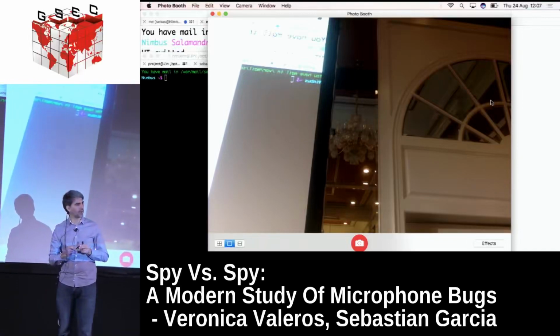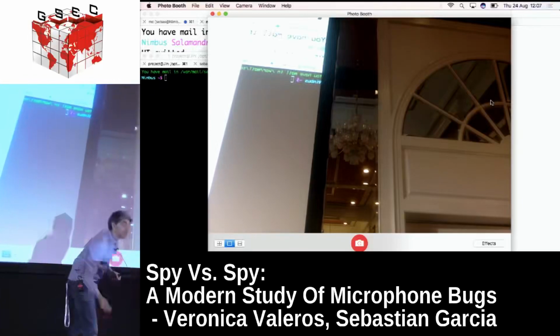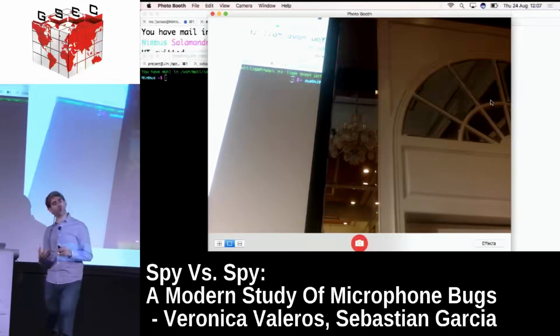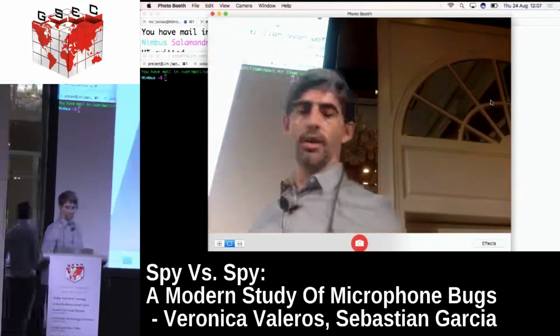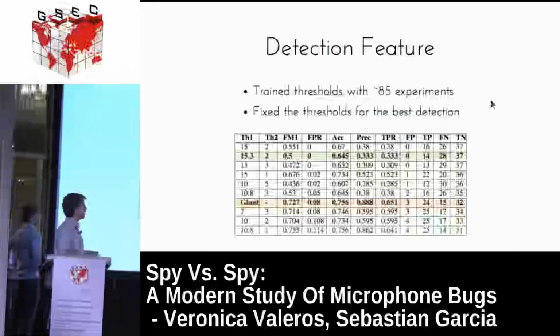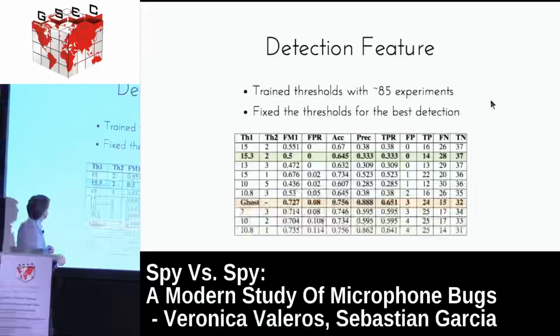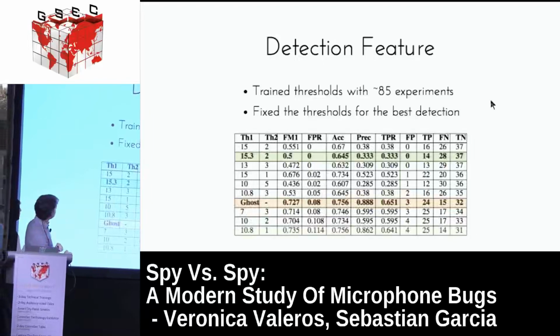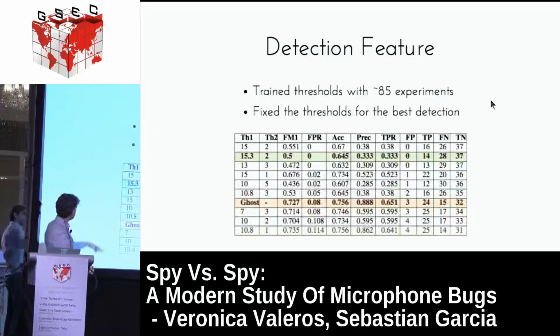If you have this type of hardware and people are watching you, you are telling them that you are now suspicious that you are under surveillance. And maybe this is not the best OPSEC action. So we did these experiments and compared Salamandra with Ghost, and you can see here the first threshold is the power level, this column here.